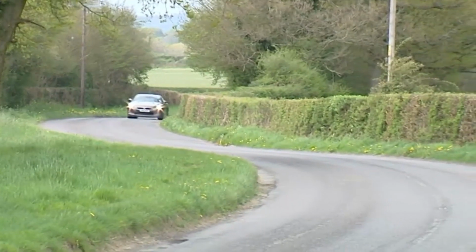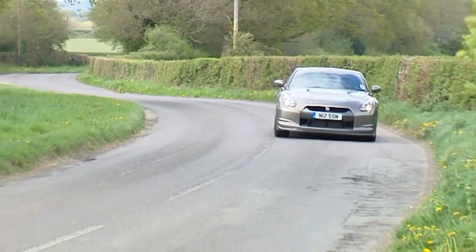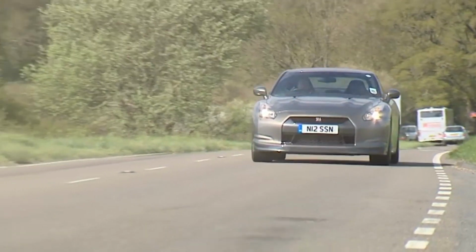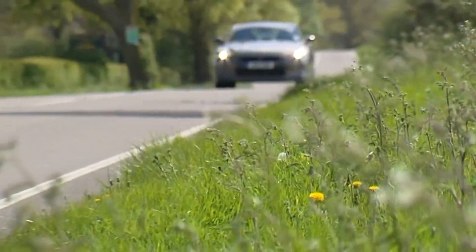First, the figures. 60 from rest is barbecued in 3.9 seconds. 100 miles an hour flashes by in 8.5 seconds. And if you have an airport runway on hand, you'll hit 193 miles an hour before the electronics cut in to prevent you reaching the magic 200 mile an hour mark. If you need a frame of reference, that's roughly the same as a Ferrari 458 Italia, a car that has 2 rather than 4 driven wheels and costs, wait for it, over £100,000 more. That gives you some idea of the scale of Nissan's achievement in creating this GT-R.